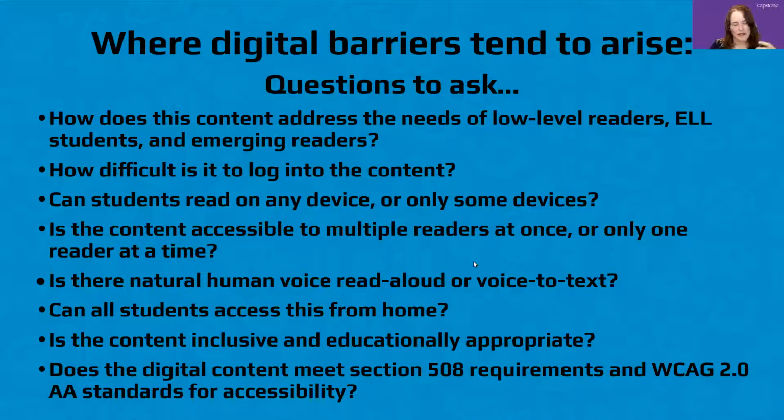If you think about an ebook that you might check out from an Overdrive system or a public library system, usually you have to have a copy of each of those books for each student to access. When you start resourcing an elementary school with digital content, you want that content to be accessible by all of the students in the third grade at the same time. And then, is there natural human voice read aloud, or is it a weirdly awkward computer voice reading?